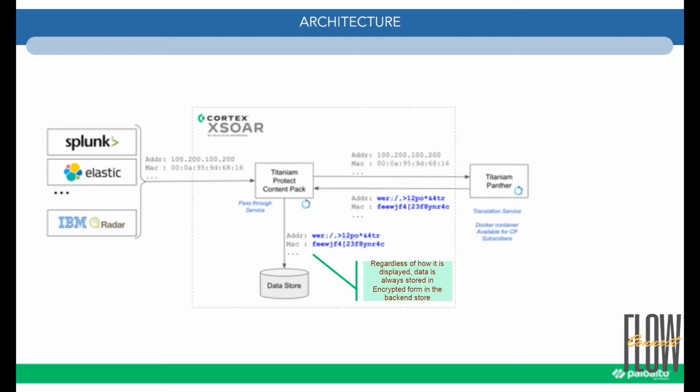So I'm going to jump into the product right now. The first thing I want to show you is the dynamics of how you get this product. If you are on Cortex XSOAR version 6 or above, you should see this marketplace app called Titanium. Of course, you can read all the details behind this. It's available already on Cortex XSOAR 6. So once you install this marketplace content pack, then you can go to integrations. So let me go to settings, integrations.